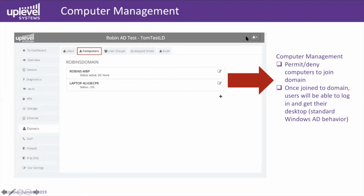And so you can join Windows professional machines to it. You can join OS X machines to the domain. In fact, here in the screenshot, you see one which is a MacBook and the other one which is a Windows machine that is part of the domain. And once they set up their trust relationships, any domain user can log in on any computer, as with any standard domain services environment.